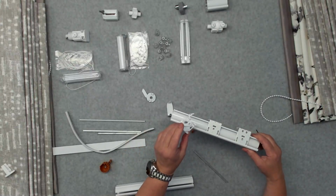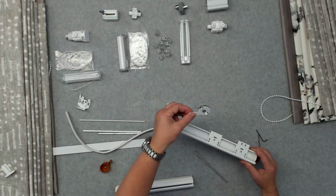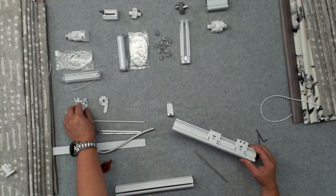Or you can use the swivel bracket. All these three brackets are combined for wall and ceiling mount. And we have strictly ceiling swivel bracket. I think most of you are familiar with all these brackets as you've seen them before.